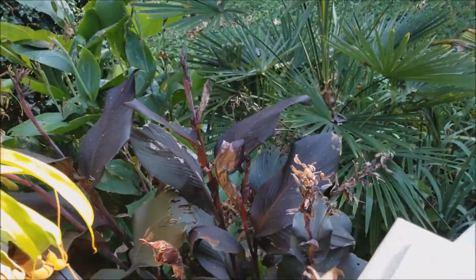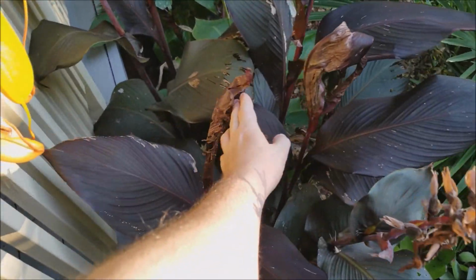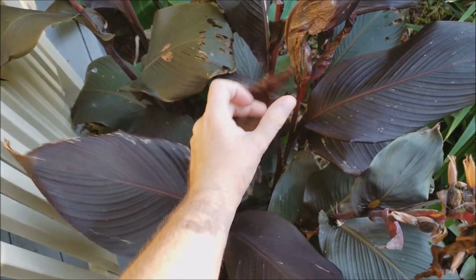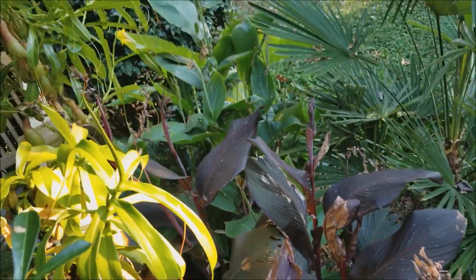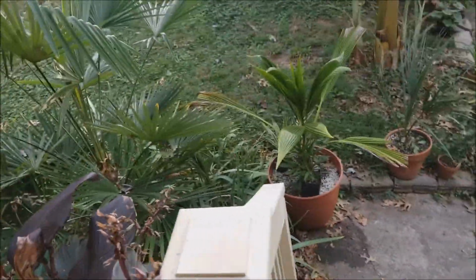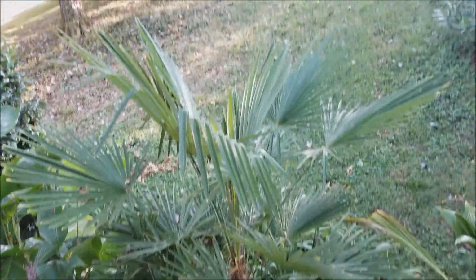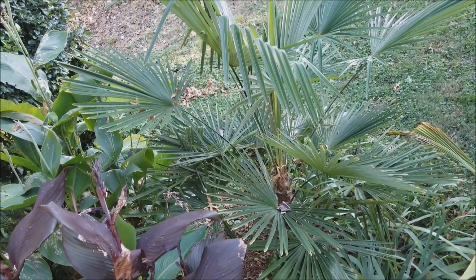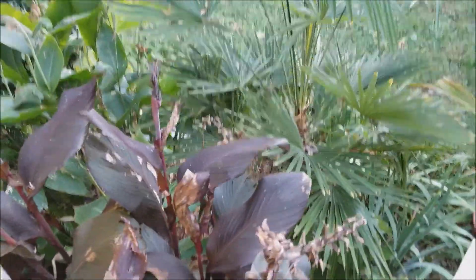Coming down a bit here, the canna lilies have flowered, and some of them have the leaf rollers preventing the leaves from opening. I've had to combat those a little bit. You can actually see over this way I've got some that are still flowering. They'll continue to flower all through the fall, basically until the first freeze. The Trachycarpus has grown a lot of new fronds this year, and the trunk's just about doubled in size or more.